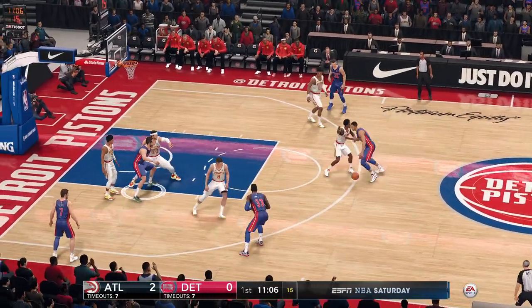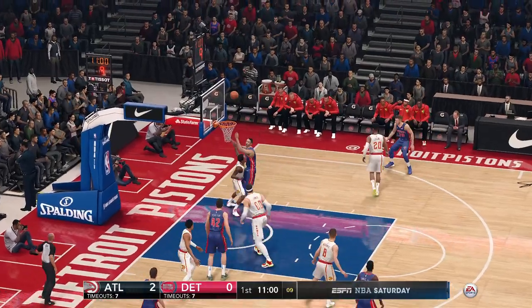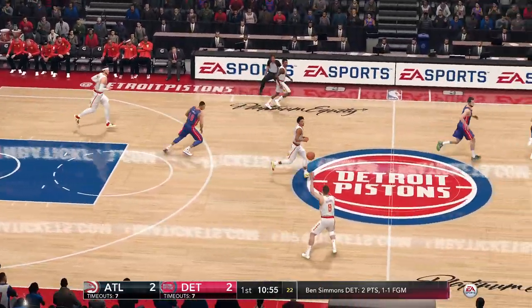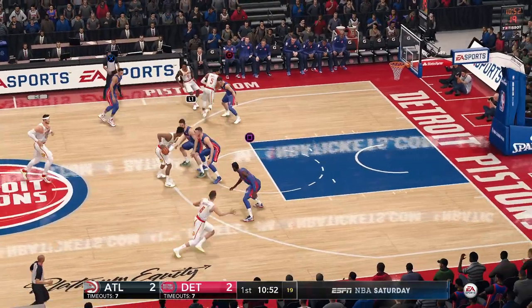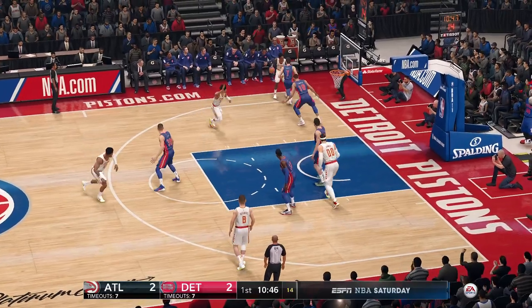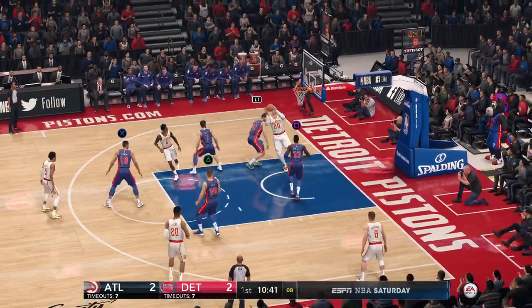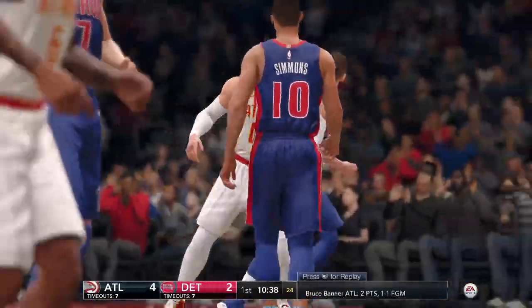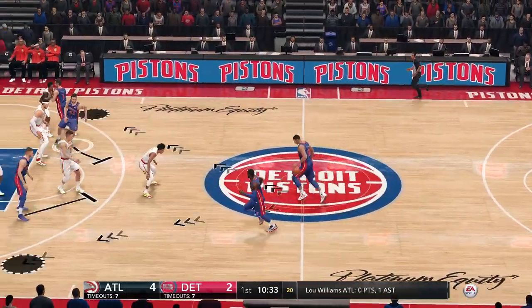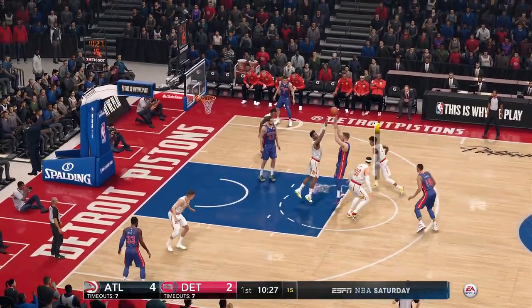Simmons puts it up. Off the glass for two. Very efficient use of the dribble right there to get by the defender and make the layup. Oh, excellent screen. The shot clock shows 10 seconds left. 2 points on the layup. Continue to pick him apart in the pick and roll. Pick, roll, catch, finish. That was one brutal screen and no whistle at all.